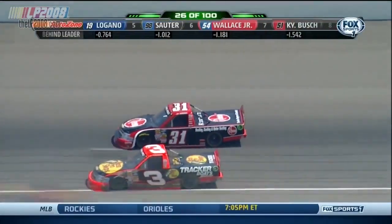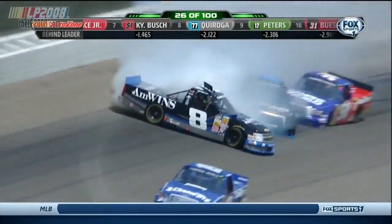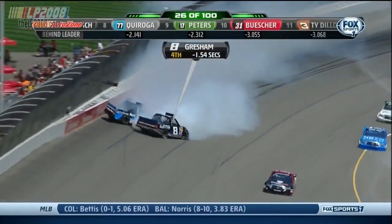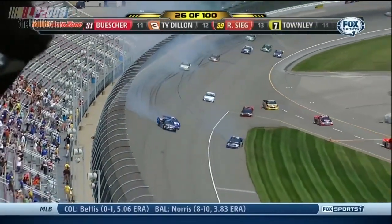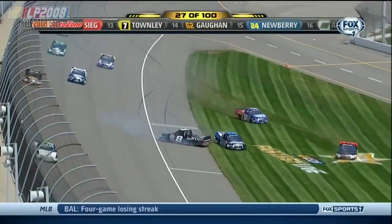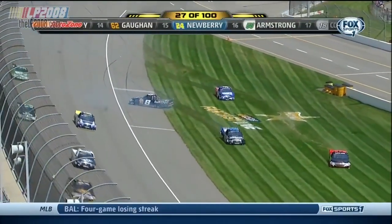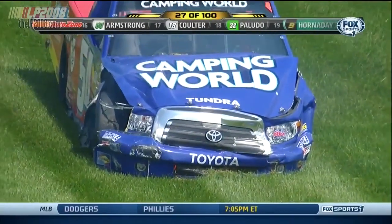This is very difficult to do, what Ty Dillon's trying to accomplish now. Drives on the bottom. Oh, and around goes Max Gresham in the 8. He's going to collect the 98 of Johnny Sauter. Also in that, it looks like the 19. No, that's the 54 of Bubba Wallace. Bubba Wallace is involved. Boy, the tough luck continues for that 98 of Johnny Sauter. Minimal damage here. Get it going now. That was just a tough break.